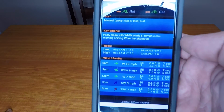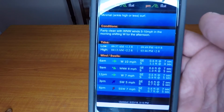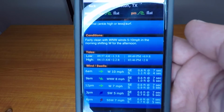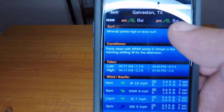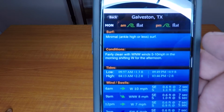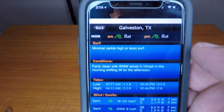These swells are fantastic. We've got 0.6 foot at 7 seconds, 1.1 foot at 4 seconds. That's fantastic. Those are the kind of boating conditions that we want. It'll also tell you the surf if you're out there fishing in the surf. Ankle high or less surf is what it says. So these are good conditions, minus the wind.